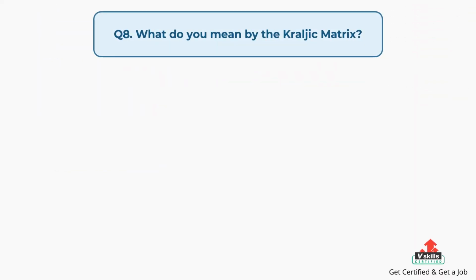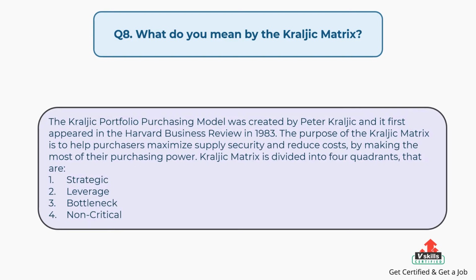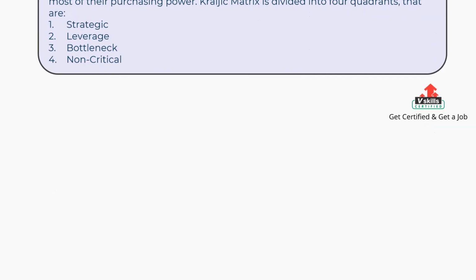Question number 8. What do you mean by the Kraljic Matrix? The answer is, the Kraljic portfolio purchasing model was created by Peter Kraljic and it first appeared in the Harvard Business Review in 1983. The purpose of the Kraljic Matrix is to help purchasers maximize supply security and reduce costs, by making the most of their purchasing power. Kraljic Matrix is divided into 4 quadrants, that are: strategic, leverage, bottleneck, and non-critical quadrant.